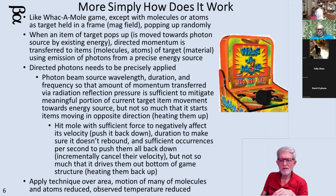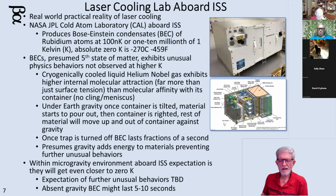Now, you don't have to push it down so hard that it'll drive it out the bottom of the game. You just have to push it down hard enough and fast enough so that you catch it on its way up and push it back down, and it's not going to come up again for a time. So that's an analogy of it. But is this real world stuff? Is this proven science?